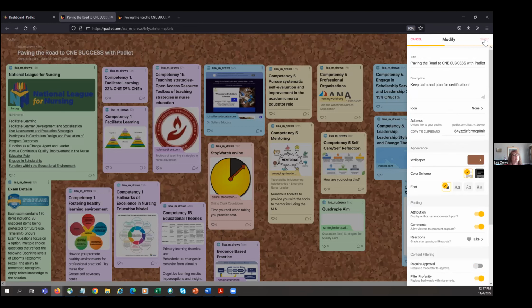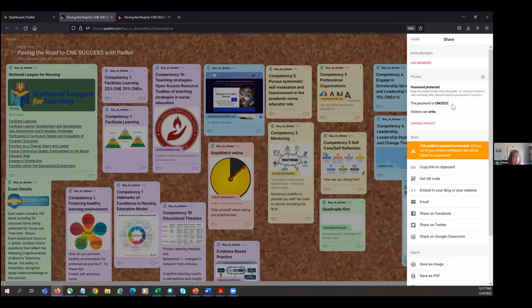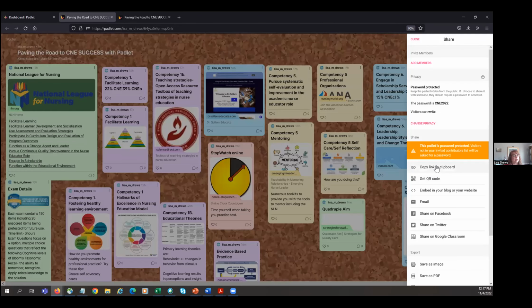I absolutely can. So I'm going to save this now. And then you'll see how you can share it. We'll close this. And then when you click on your share, it's going to say invite members. Now remember, this Padlet has a password, which is CNE 2022. So there's a couple of things that you can do. Here is the QR code if anybody would like to take a quick snapshot of it. And then you could download it and share it. When you're sending emails, you can upload this QR code to the email. Or you can copy the link, and that's what I'm going to do. And I will put it right into the chat.